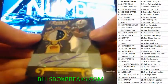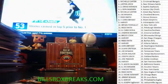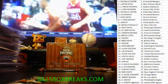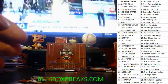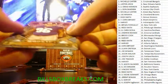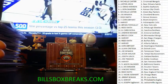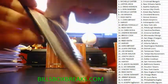Went straight to the hit. Taiwan Jones for the Raiders. Two color patch auto out of 25. 24 out of 25. The Raiders. And then we got Tom Brady, Marvin Austin, Percy Harvin, and Tim Tebow. I guess the fourth Tebow. Last pack, good luck.